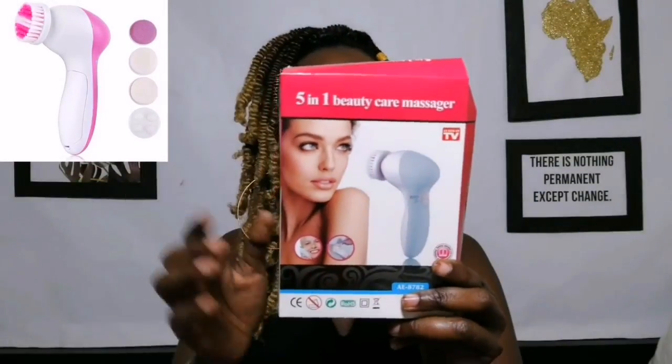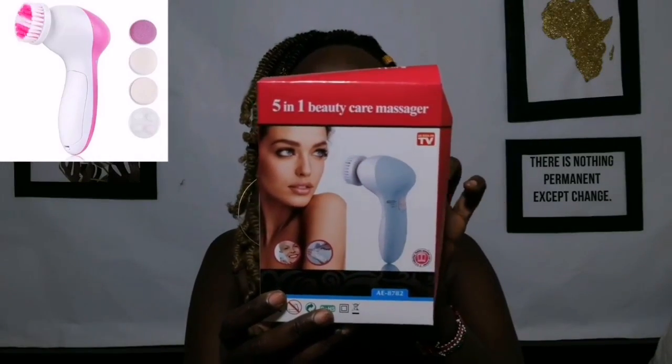Other item I got was this 5-in-1 beauty care massager. It's like a face brush for 399 shillings. I am not even mad. I was like, sign me up. Give me that deal. Give me that brush.